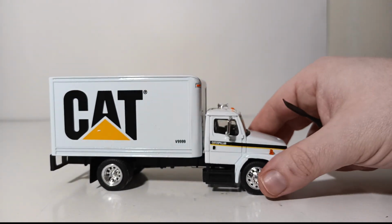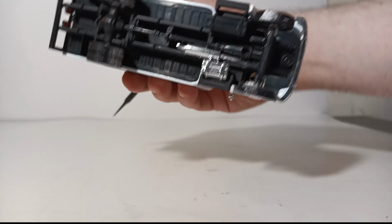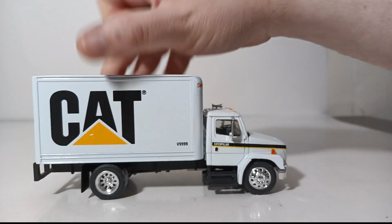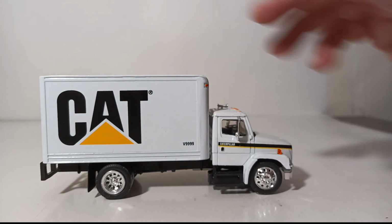Coming over to here, it is a little bit different on this side. We have a different step because there's a different tank over here, as you can see, so the steps are a little bit different underneath. Same kind of decaling over here with the cat logo.